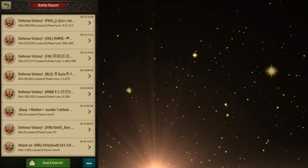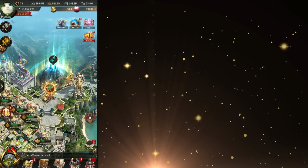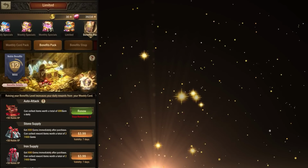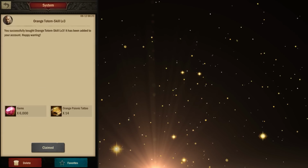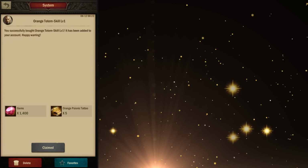For the bundles, every 2 weeks there is a decent bundle that comes unlimited. I bought it. This is the bundle, I can show it to you. It's the orange totem skill. Not this one, no, that's the regular bundle. You have a special bundle in here, yeah, this one. Orange totem skill level 1.